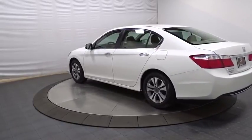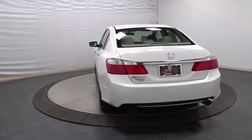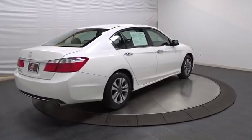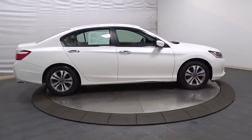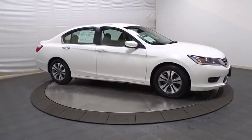Keyless entry, backup camera, Bluetooth, front wheel drive, trip computer, electronic stability control, tachometer, day and night rear view mirror, auxiliary audio input, outside temperature gauge, cloth seat trim, engine immobilizer, four-piece floor mat set, low tire pressure warning, power rear window sunshade. Come see the car for yourself.